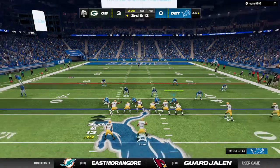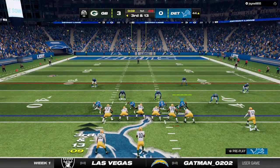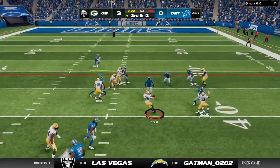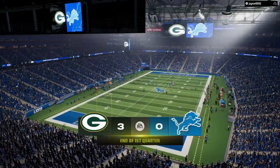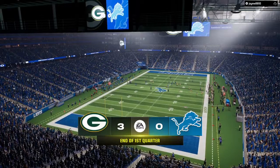Watch it, 6. Green back. On 3rd down, they'll try and run for it on the draw. And they'll get him down at about the 37, well short of the first. 3-0 after 1 on EA Sports.